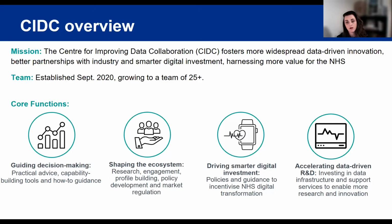And then finally, my portfolio sits around accelerating data-driven R&D, where we're investing in the NHS data infrastructure and support services to enable more research and innovation in a more efficient, faster, effective way to ensure that we harness the capabilities and the learnings from the pandemic. So that's where we sit.